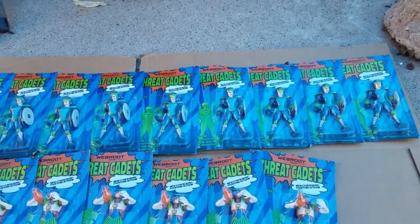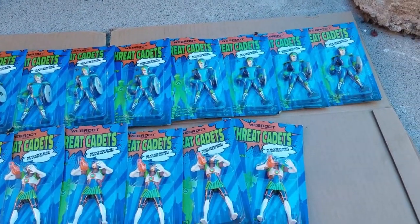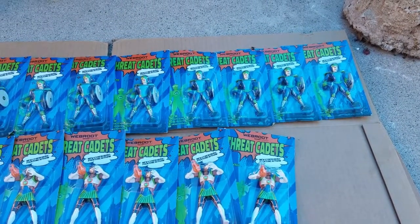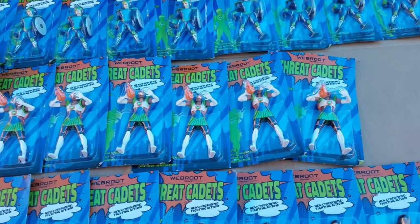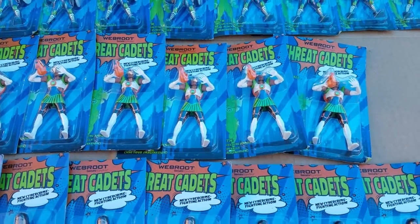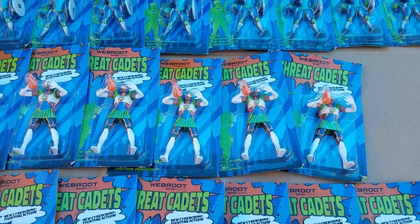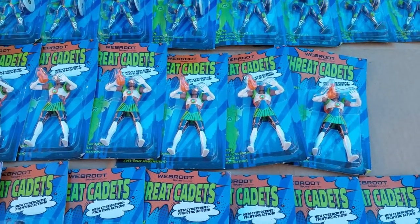Based on the amount I had, the one in the back here is called Diskette. It's a female character, and I had 31 of those. Then this one right here is Lady Firewall. She is the one that I have the least of. I have only 21 of her.